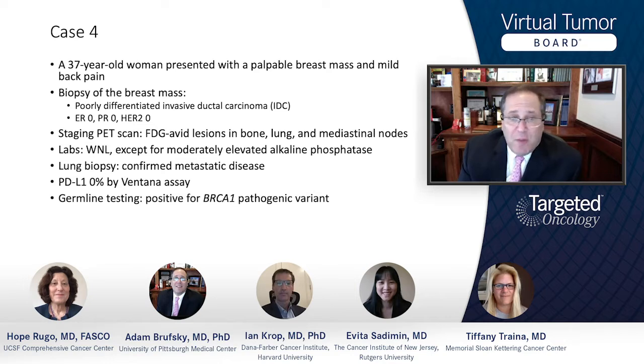She had a staging PET CT that showed FDG-avid lesions in the bone, lung, and mediastinal nodes. Her labs were normal except for a slightly elevated alkaline phosphatase. Biopsy of one of the lung metastases showed metastatic disease. PD-L1 was 0% by the Ventana assay, and germline testing was positive for a BRCA1 pathologic variant.